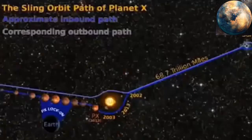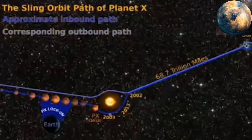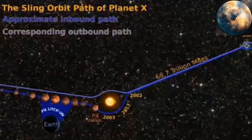It orbits like this. We'll start here at 2002 when it entered our solar system. It crept around the sun. Now I'm using Zeta Talk as a backup. I always use Zeta Talk Science as a backup. And of course, this is done in 2013. As you can see here, Planet X has been creeping through the solar system since 2003.